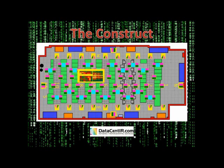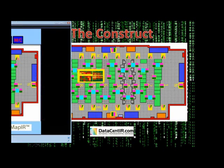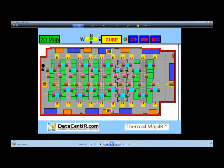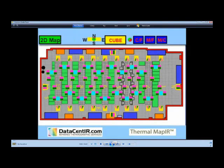All right, so what's the construct about? Well, it's our way of dealing with these huge images. And so what I want to do is show you this, and it's a video, but it's almost real time. It's very close to real time. I'm going to play this, and we're going to use this on our website also to show how this thing works.